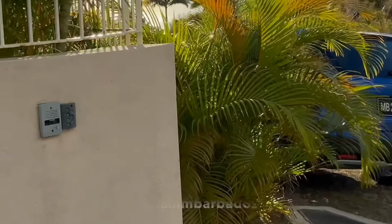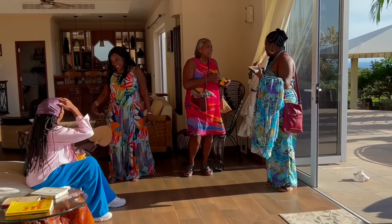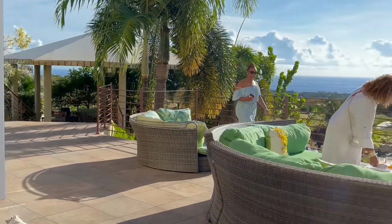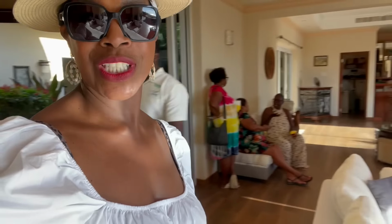How amazing. We were invited to another Women's International Day event. So we are here at La Maison Michel. So lovely to see all these ladies here today. Some I haven't seen for a whole year.